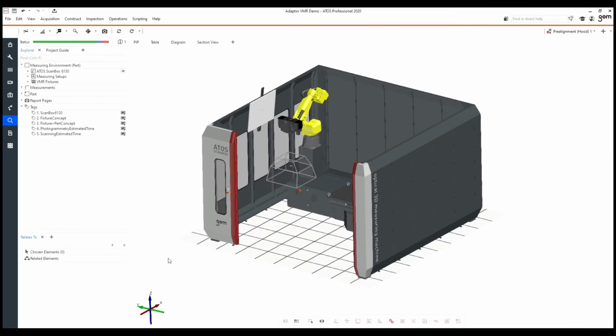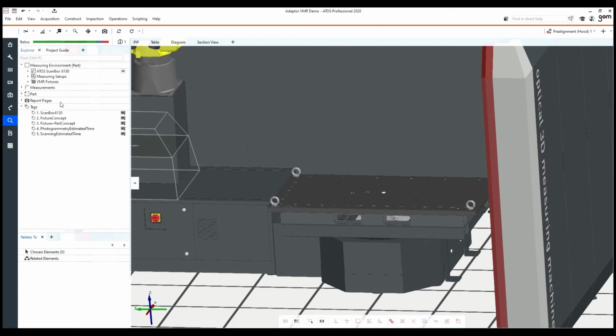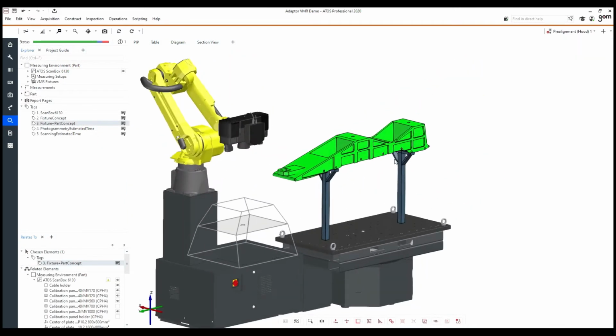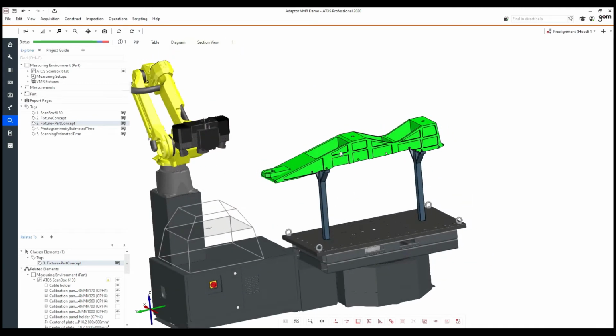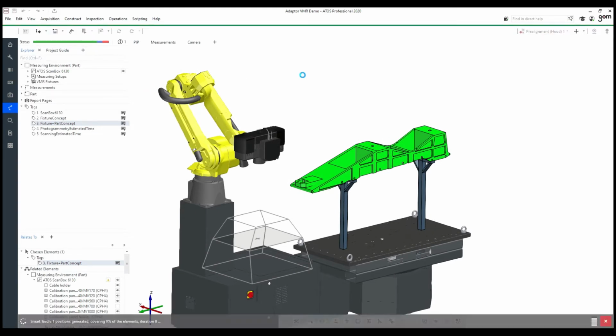This is the Scan-Box 6130. This is one of the larger Scan-Box options in the series and can take parts up to 3 meters. It also has an integrated pallet loading and unloading system for easy loading of fixtures and parts. For this demonstration, we've got a simple aerospace machine component on a very simple fixture design. Again, we can program the robot for these optimized positions for scanning and photogrammetry using the Smart Teach functions. This will analyze the CAD model and the fixture to position the robot in the best possible place to capture that high quality, highly accurate data.